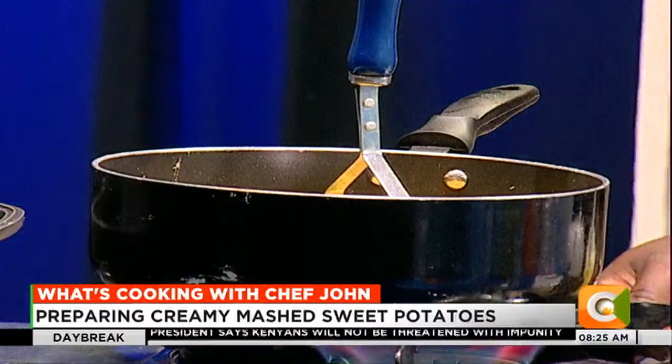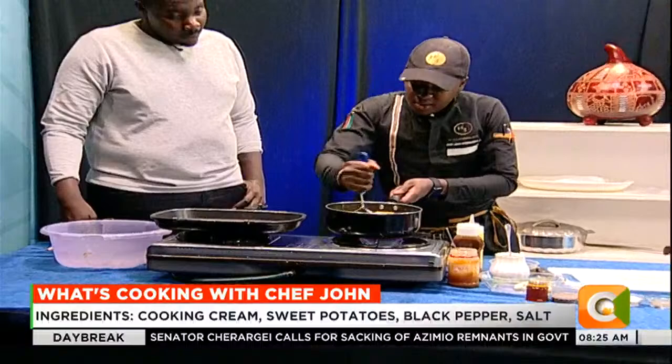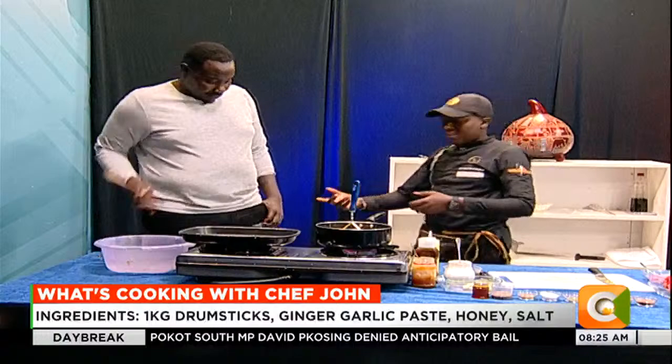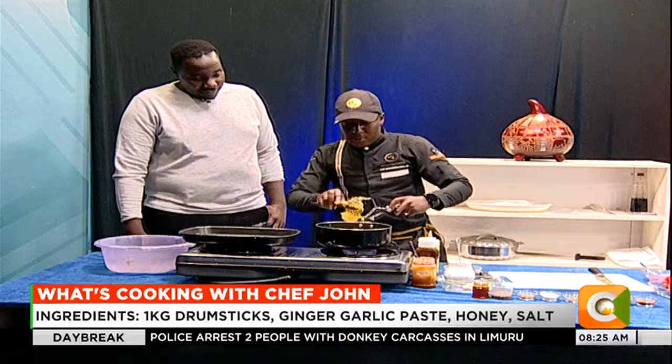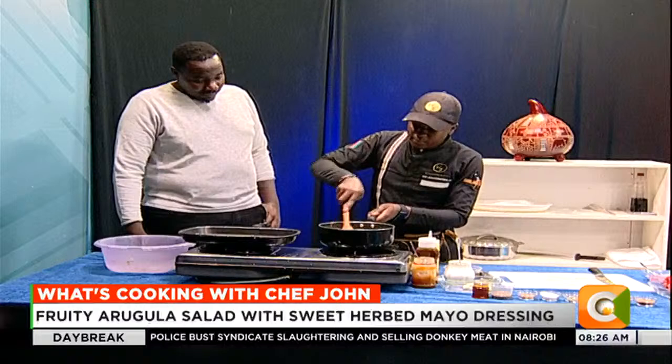Then we add cooking cream. And this is optional. If you don't use cream, or you don't take milk or any dairy product, you leave it out completely and just mash. In that case, you just put it here and mash as it continues. So let's mash it well. Mashed sweet potato. Very good, now it's ready.